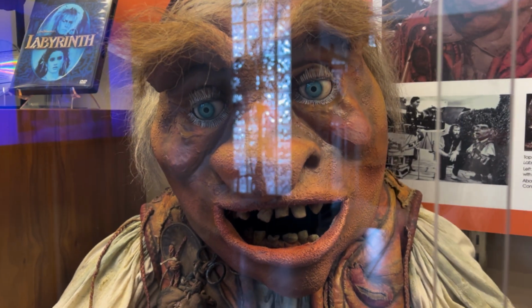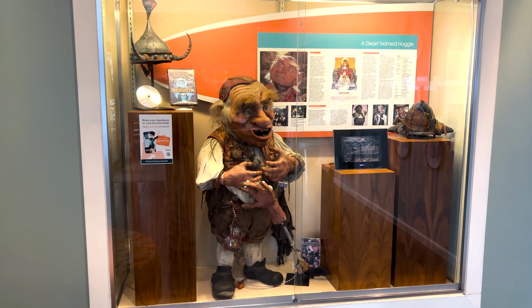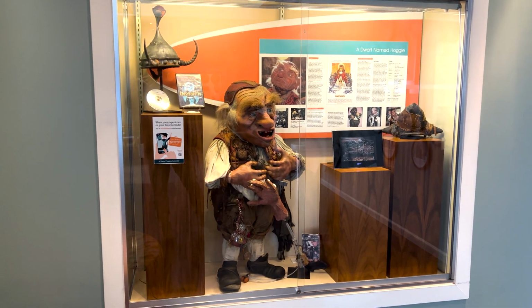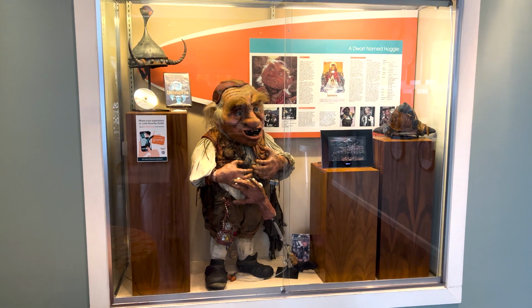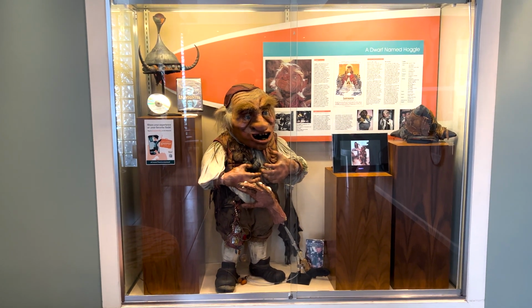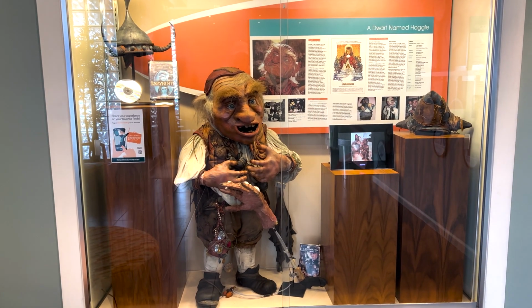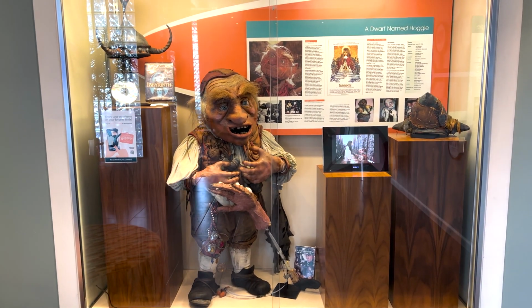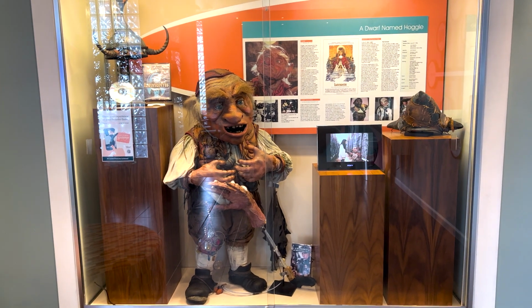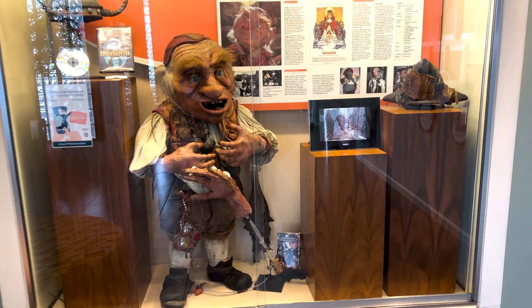Before I leave here, I really gotta say it. That belongs in a museum! Yeah, I hope one day the Center for Puppetry Arts can acquire this piece. I think that would be a much better home for Hoggle. In the meantime, this is where you can come to visit him. Alright, now we're going to do some more time travel. We're going to go back to the future, back to the Center for Puppetry Arts to finish our tour.